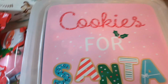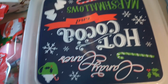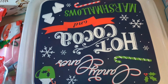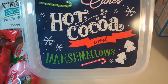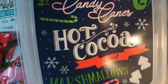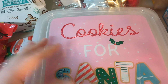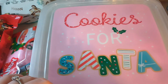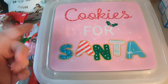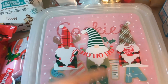And then I got these cookies for Santa. This one I had gotten for a gift basket to give away. And then I got this one that says candy cane, hot chocolate, and marshmallows. Let me turn it around for you. See, I thought that one was cute too. I figured, why get those little holiday buckets when I can get them a container and they can actually use it after they get their gift? So I figured that was a better buy.